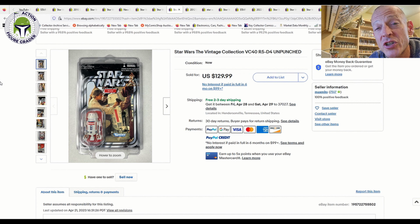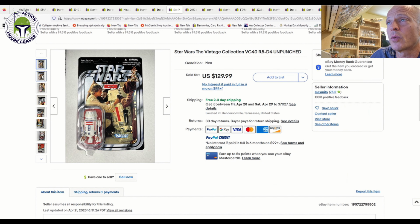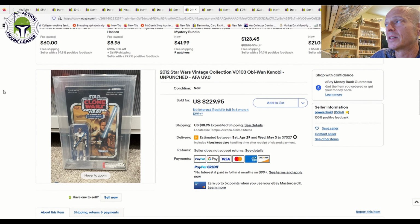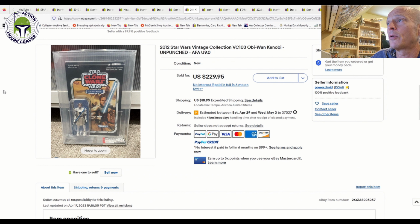I saw one that was a punched example with hang tab damage that sold for $135. This one was a really clean unpunched example US card that sold for $130 free shipping. And then I sold my CAS 90 example of this exact same item unpunched for $215 on eBay. So just some data points for those of you looking for the original issue VC40. It's a nice looking card, but I got to pay the man. I got some bills to pay, so I had to sell it, unfortunately. But $130 for an unpunched example.